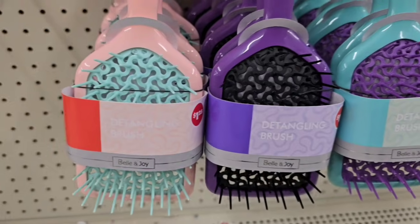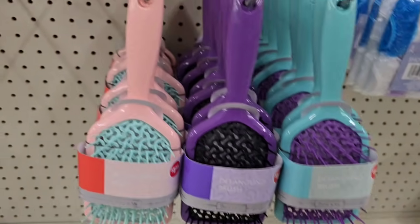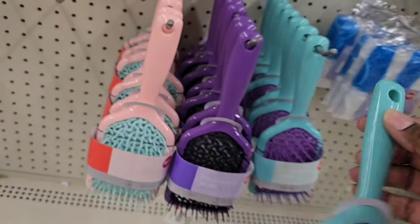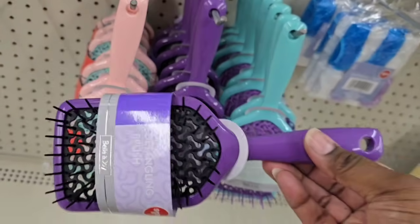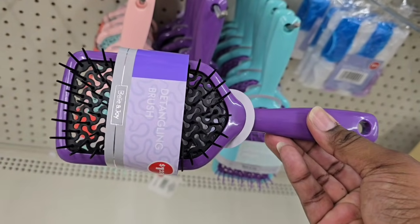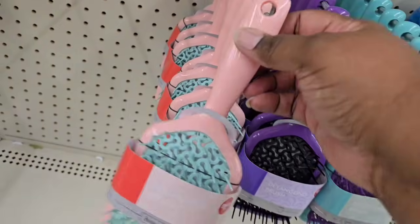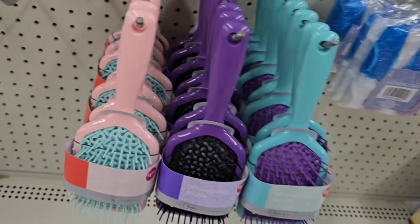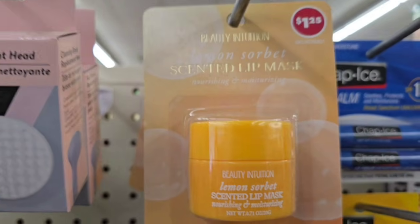Now, I've been hearing a ton of great things about this detangling brush, so I'm so glad that I finally found it. So these are a soft bristle detangling brush. I mean, the reviews on this are really, really great. They just put them out at my store, and I did grab a couple to try out. I will let you guys know how it works out on my curly hair.